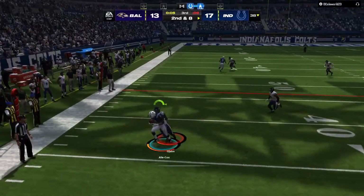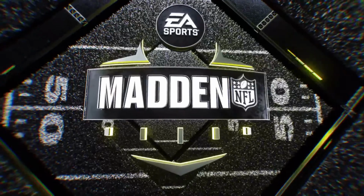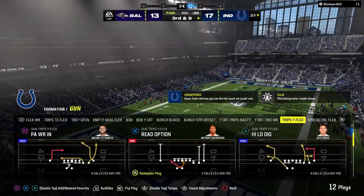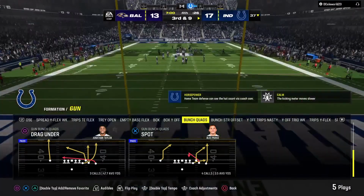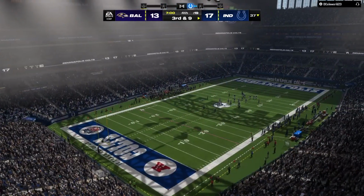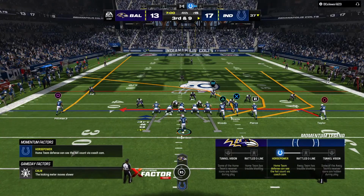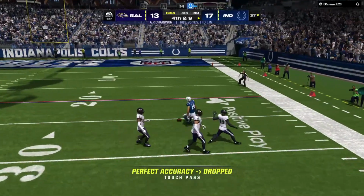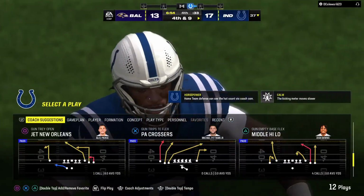Richardson out of the shotgun. A short throw. This is caught by Cox. And he'll lose yardage on the play back at the 37-yard line. The Colts on third down, just 1 for 5 to this point. This is 3rd and 9. On third down, here's Richardson. And this is incomplete. Oh, it looked like he had a pretty good line on that one. That would have been a big play, but he could not pull it in.